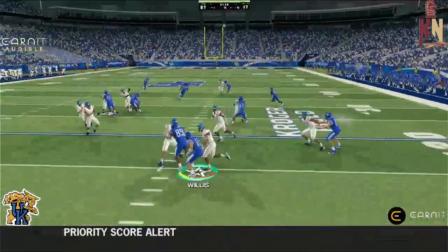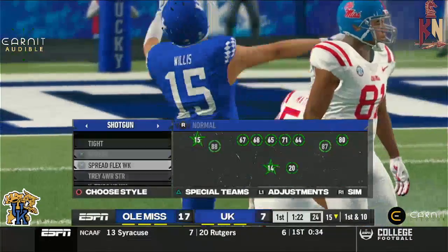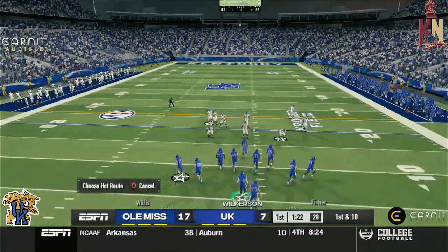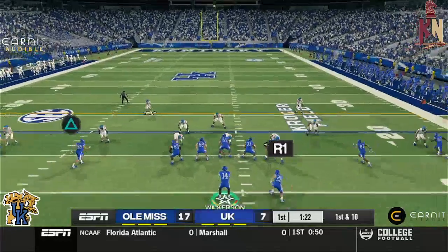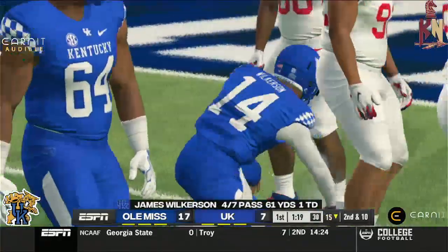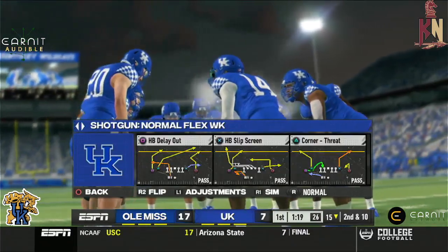He makes the PAT. And it looks like they're ready for the kickoff. Nice kick, plenty of distance. He gets out to about the 15-yard line. It's not quite a blowout, but unless they do something here, it might turn into one.